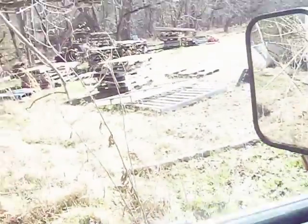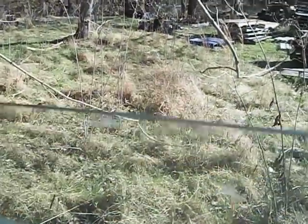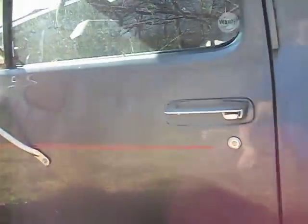I traded a... what the hell? Why's my window down? Fucking kids. Oh, that's right. I ain't gotta slam that one.